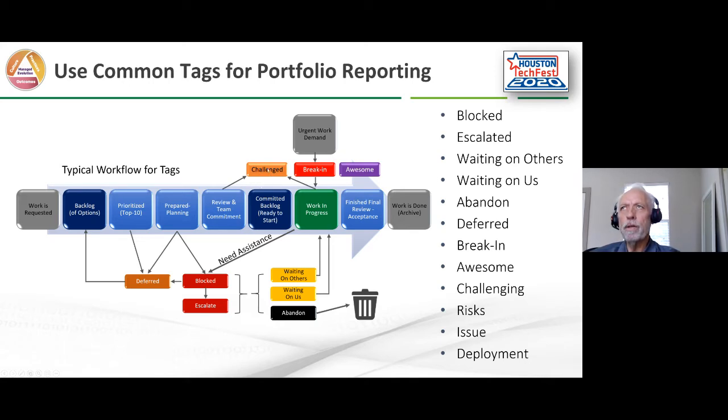If we're working on something that's not going according to what we thought, we're having some challenges, we'll tag it. That's for discussion at the performance review, portfolio or program level performance reviews. Awesome.